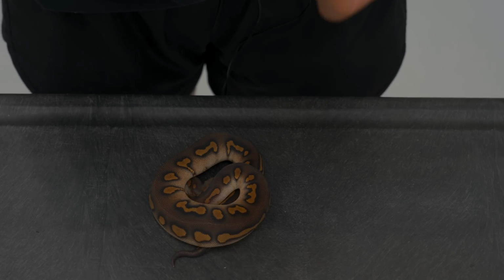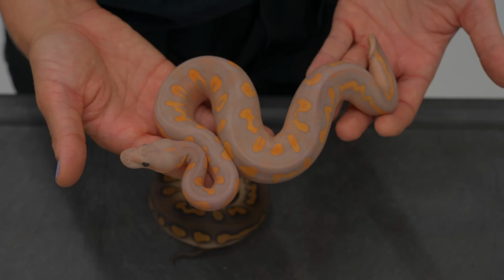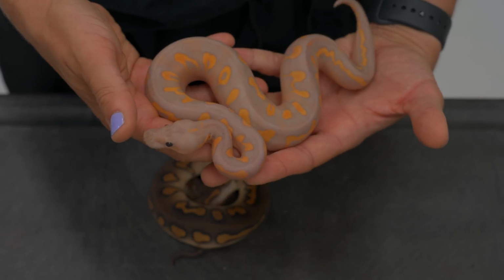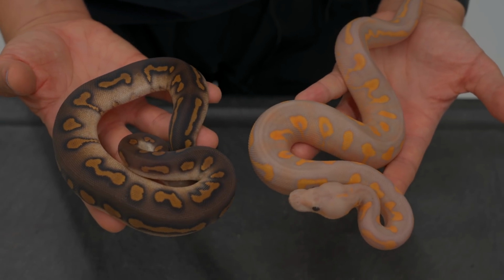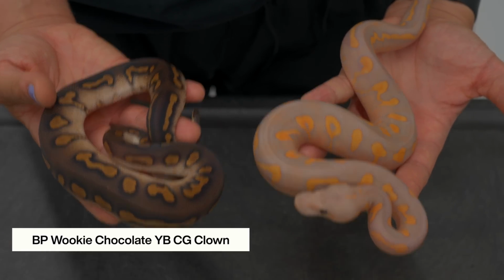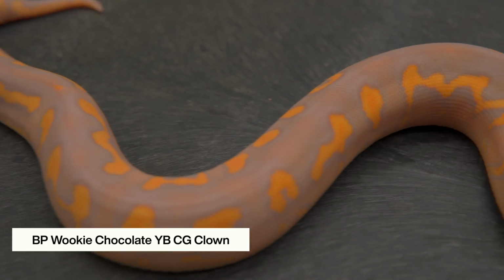And now we're getting into the really fun stuff because we are adding coral glow into the mix. So if you remember, the female that was the dame for this clutch, she had coral glow, and we ended up with some babies with coral glow as well. And this animal is actually this snake, we think, plus coral glow. So black pastel, Wookie chocolate yellow belly clown with coral glow added. And man, the inversion of those colors because of the coral glow is just insane.